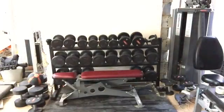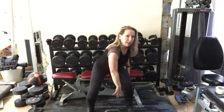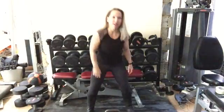So now let me try it with the kettlebell and show you how it works. So I'm going to bring my kettlebell back. Okay, so feet are shoulder width apart. I'm going to bend down. I'm going to grab my kettlebell. I'm going to bring it up to my shoulder. And I'm going to pump it above my head. You ready?